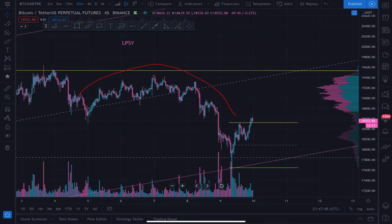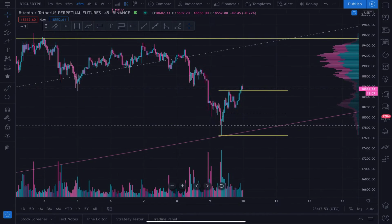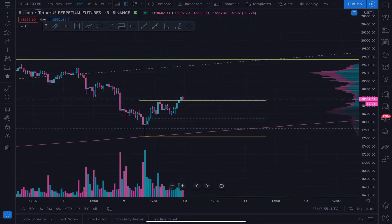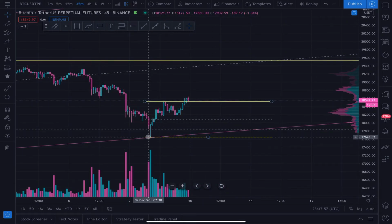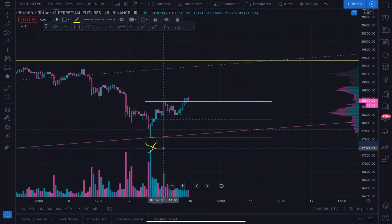So now we're in the support range. Let's go ahead and take a look at what's going on there. We have our seller's climax right here, the climactic action right here. You can see that based on the volume here. We got another volume spike here, so I'm assuming that this is the automatic reaction. So let's just draw that there. Seller's climax right here and our automatic reaction right here.